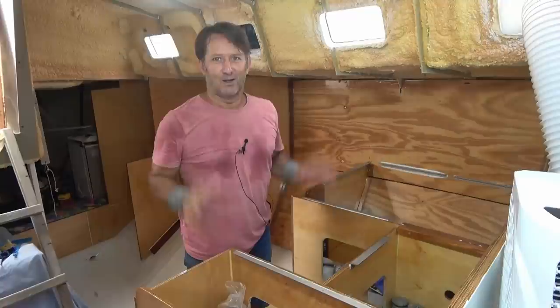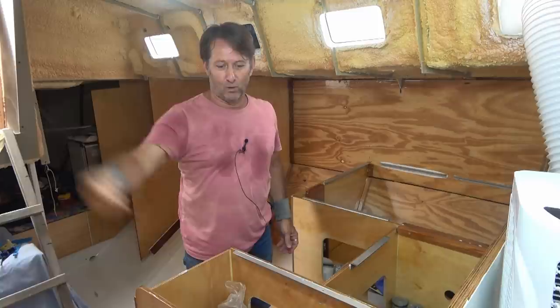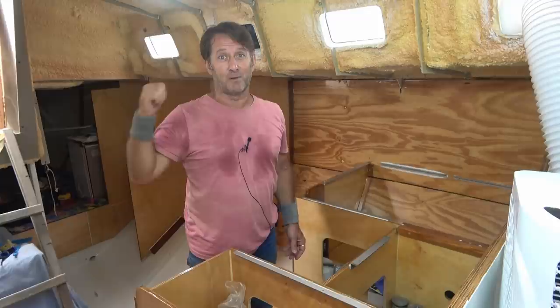Well, it's paint makeover time, part two for Mistress. I'm ready to get on to the next batch of painting, and yeah man, I'm really looking forward to this. There's going to be the bulkheads here for the heads, all of this cabinetry in the galley, bulkheads, lining panels, and also some of the panels leading to cabin two.